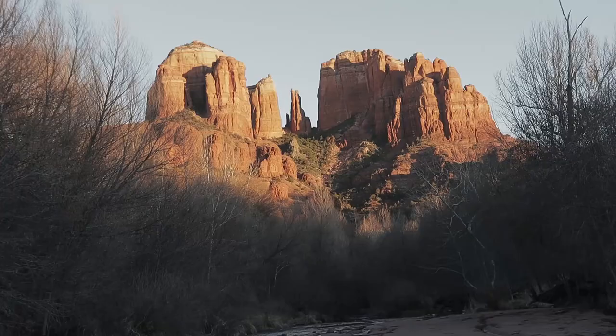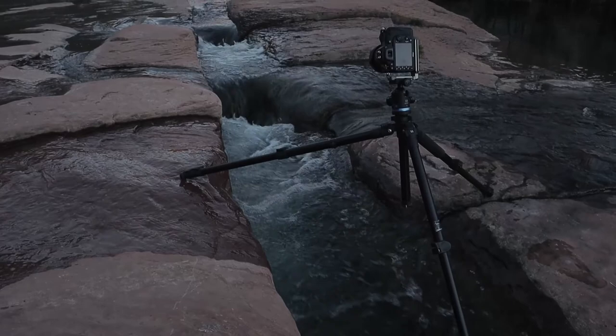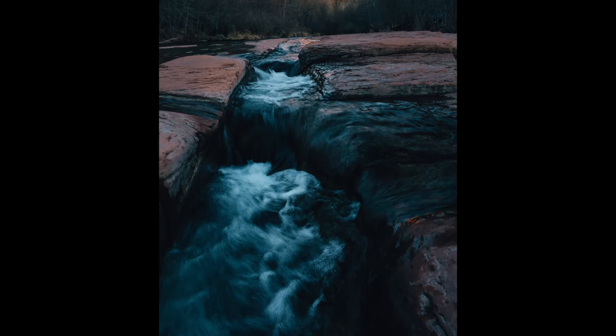I get there, set everything up, and the light is just going off, and Cathedral Rock looks absolutely gorgeous. It's glowing orange, and I have my tripod in one of the most precarious positions that I've ever put it in. It's like one fell swoop, and then my whole rig is just going down the river, but I managed to get two images off, and I'll show you both of those now. I would say with the amount of time I had, pretty successful.